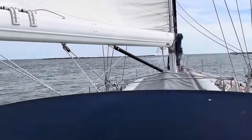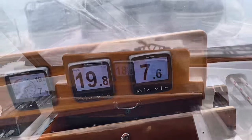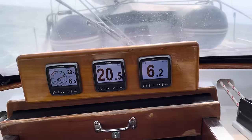Here we go. Saying goodbye to Masonboro Inlet. Say goodbye to Wrightsville Beach. Woo. Okay, reefed main, staysail. I don't know, making about 6.5 maybe.